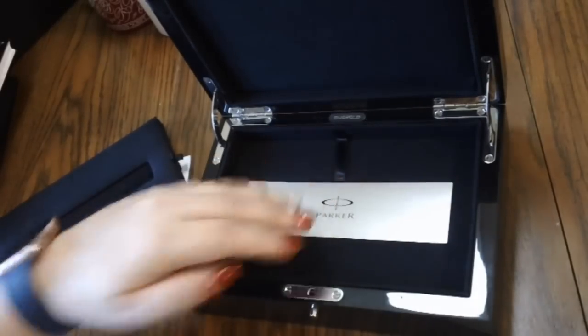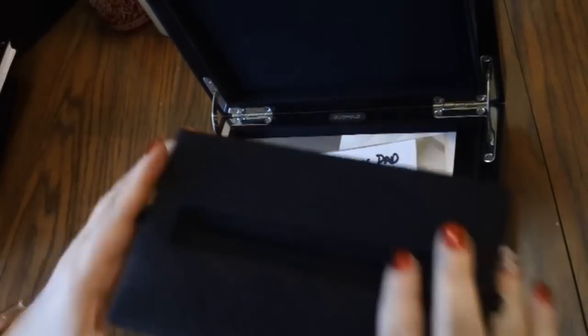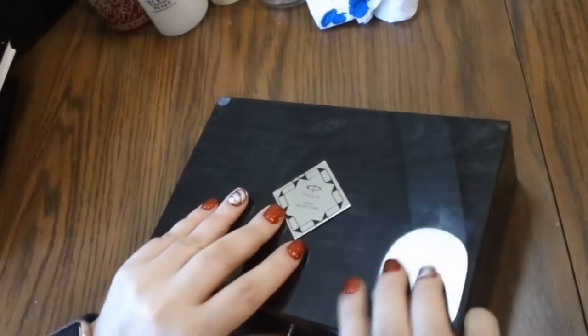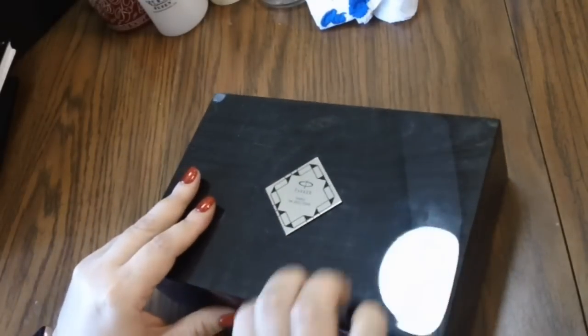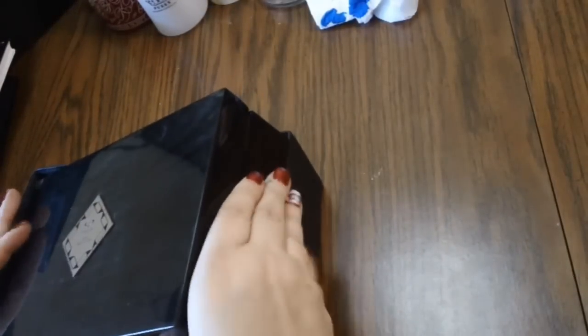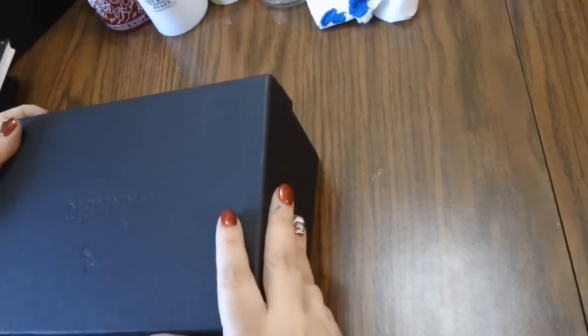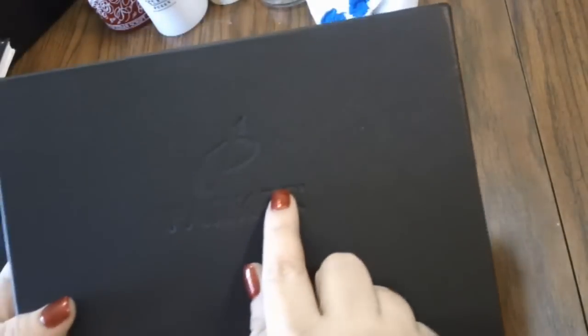And then here is the box of the ink cartridges if you're interested in using ink cartridges, which mostly we don't because we like to fill up from our own bottles of ink. So here is what the box looks like for the DNA pen. And it just clicks closed. So there is my haul with all of my goodies from the Chicago Pen Show. I got quite a few pens, as well as a bit of ink and notebooks. So I am sitting really pretty. And then the box up here just says Parker on the lid right there. So that concludes the haul with all of the goodies that I got from the Chicago Pen Show.